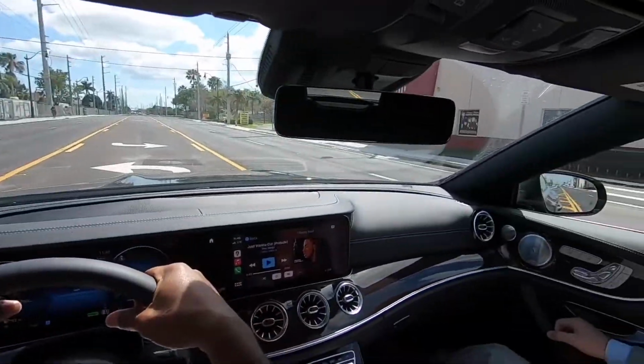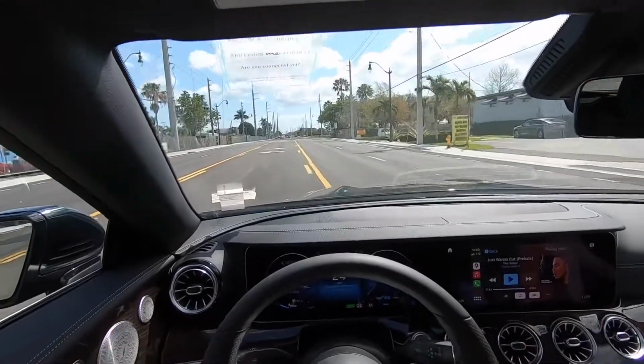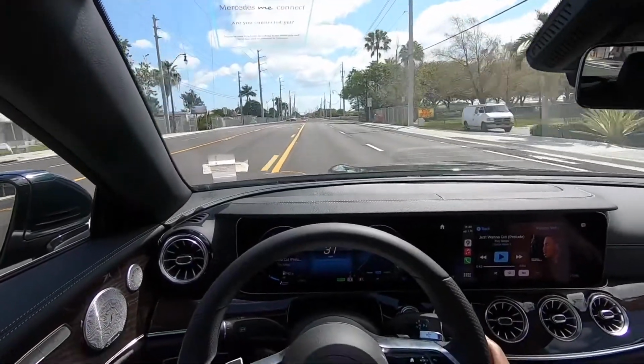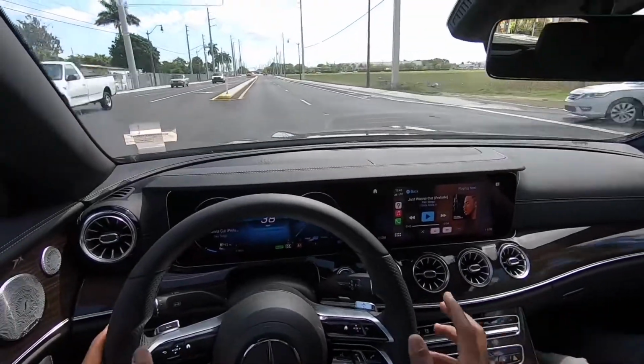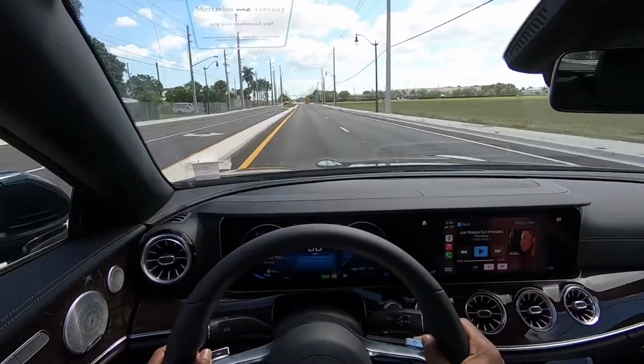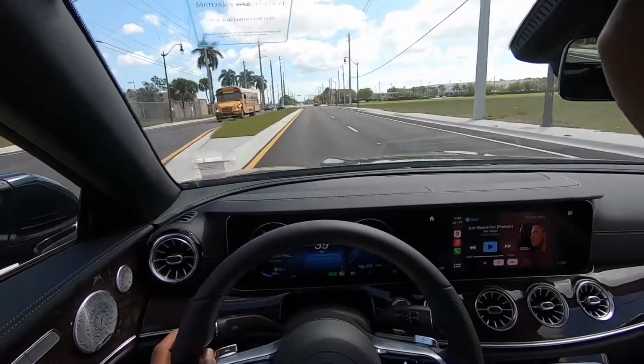So starting off in the 2021 Mercedes-Benz E450. I know you guys like the POV, so I'm bringing you guys back now with this Mercedes E450 here. This interior, of course, is really nice. I do like the two 12.3-inch screens here. The ride quality is really good. And this also has a convertible.